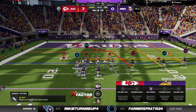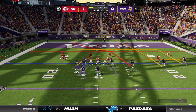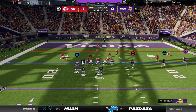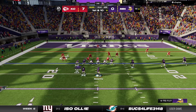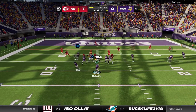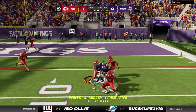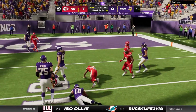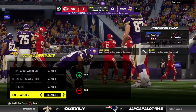Line of scrimmage, the 15. It's 1st and 10. 60 Maverick. 18 Rattle. 19 Lion. Again, he'll drop to throw. To the right side and complete to Jefferson. And he's taken down at the 7 after a gain of 7.